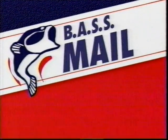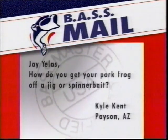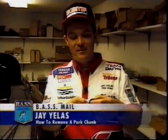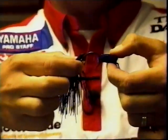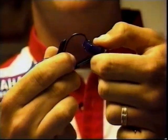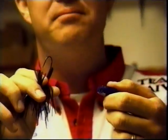But right now, it's time for Bass Mail, where you send in questions for the pros. Kyle Ken of Payson, Arizona asks Jay Yelas, how do you get your pork off a jig or spinnerbait? Hey Kyle, thanks for writing in. This is how I get pork off of my jigs. The first thing I do is take my jig and turn it upside down. Then I slide the barb of the hook up against the pork chunk, and then I turn the hook 180 degrees and it pops right out. There's nothing to it, and it's a lot easier than you might think.